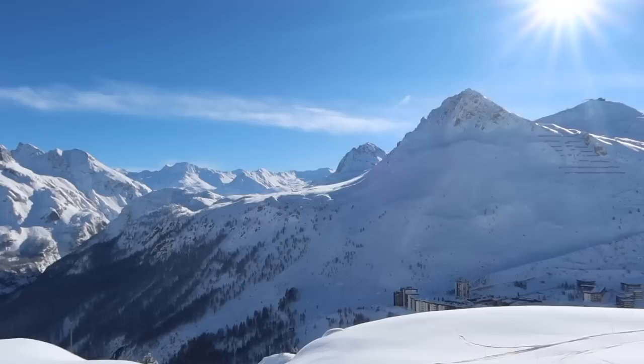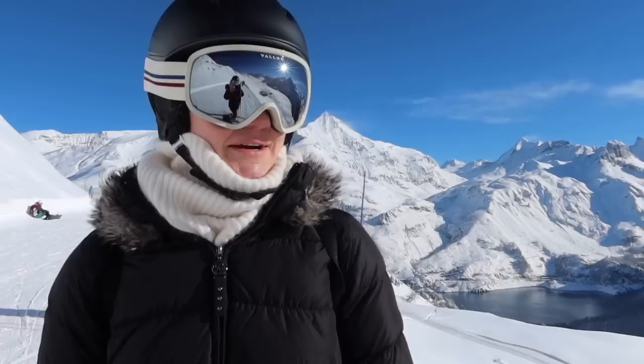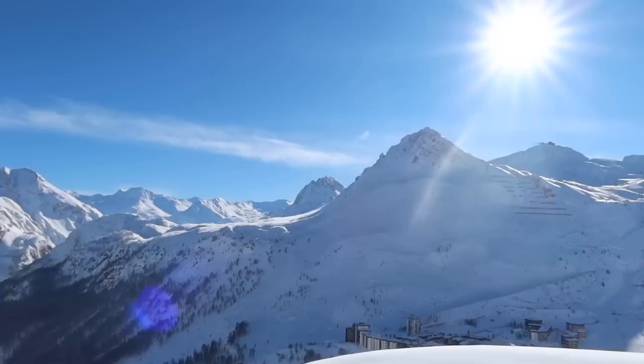Want to take a moment and just take this in. Girls, what an exceptional view. Incredible. The lake, the mountains, the blue sky. It's so stunning. What a day. Truly is a red letter day today.